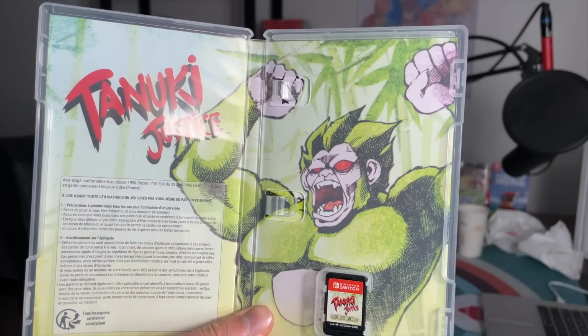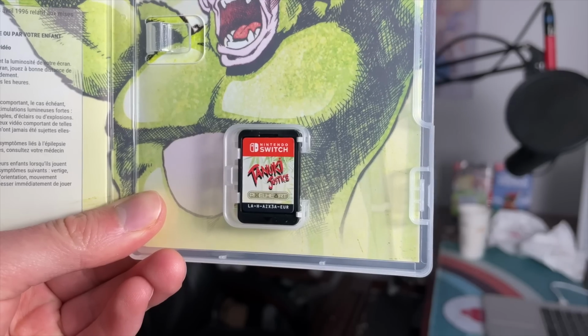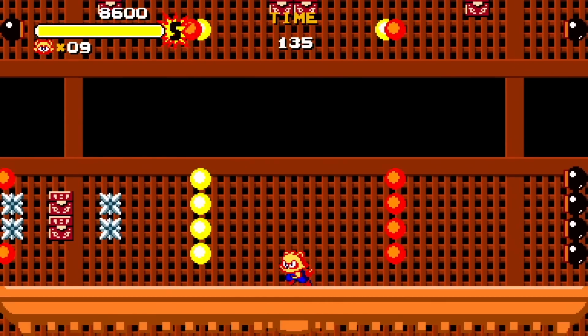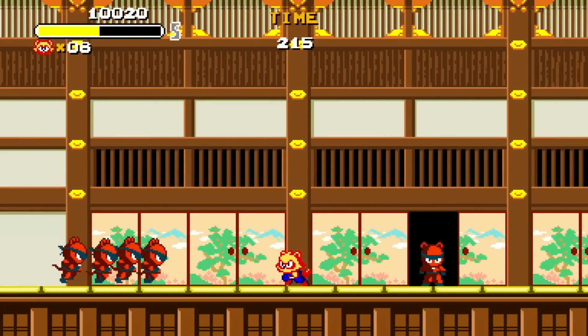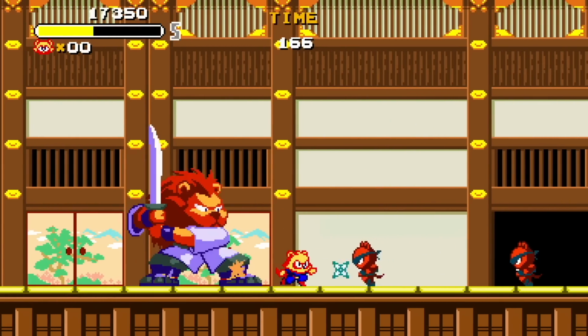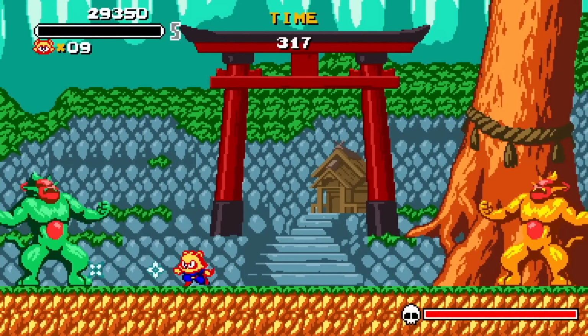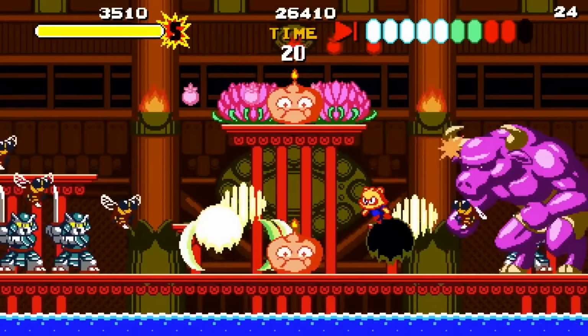Well, Tanuki Justice is just a nice, false retro experience. It is tough, but doable, fun, a lot of variety. Obviously, the mileage will only go so far, so the value may not align with what's good for you, but I'm really happy that I have it physically. It's just pick up and play anytime. I like that Pixel Heart do modern retro really well. They know how to pick games.